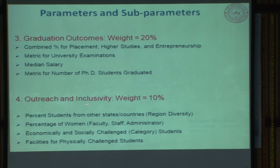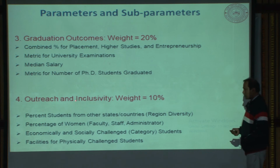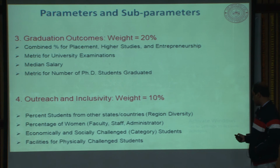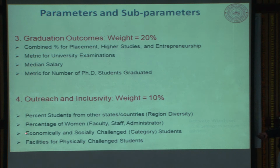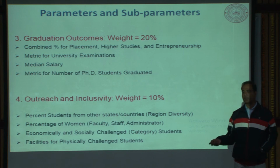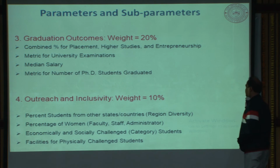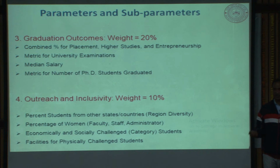And in this parameter, they try to see how many students are coming from your state, from outside state, within country, outside country, and so on. They try to see how many women faculty, staff, and administrators are there in the institute, how many students are there from economically and socially challenged categories, like SC, ST, OBC, and what are the different types of facilities for the physically challenged students.